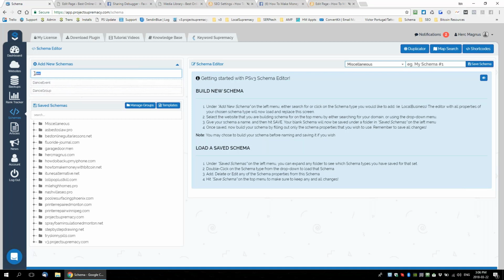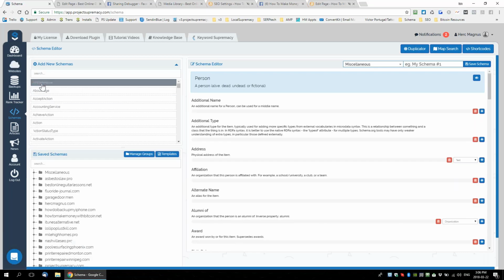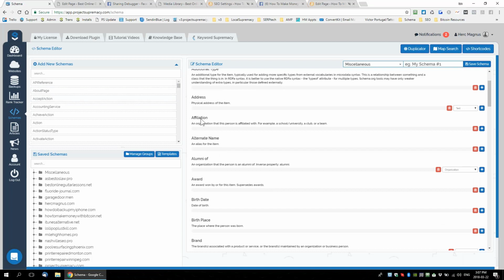So there's lots of stuff. A stripper could be an individual or an organization, maybe, or it's probably an individual, right? Or a person, okay? So there we go. There's our person schema. Additional name, additional type, address, affiliation. Maybe she's affiliated with a strip club. You can add all these different types of things to schema. It's really, really powerful. But guys, that's the point. That's where I'm going to end this thing right now, okay?